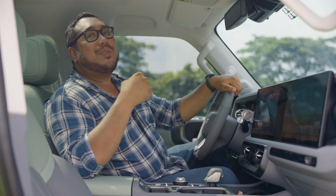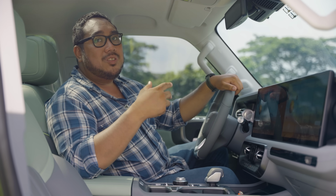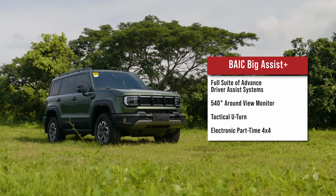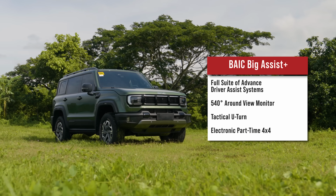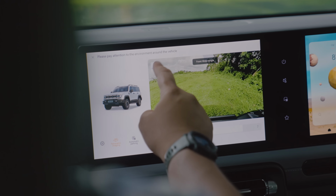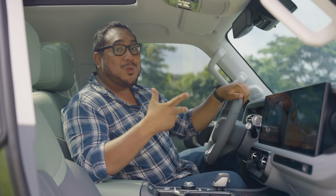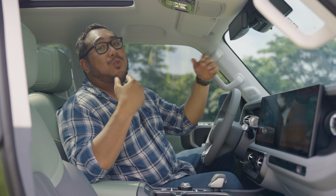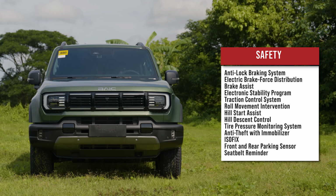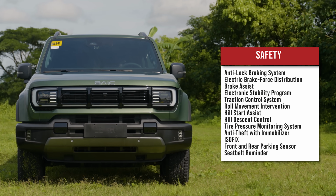The BAIC B40 Pro Trailmaster comes with a full suite of advanced driver assist systems, or ADAS, and one of my favorites is the 540 degrees panoramic video system with automatic parking. As for safety, the BAIC B40 Pro Trailmaster also comes with a full suite of safety features like ABS, EBD, stability, traction, and a whole lot more.